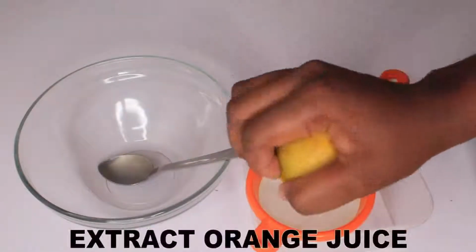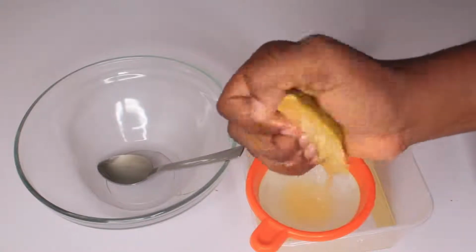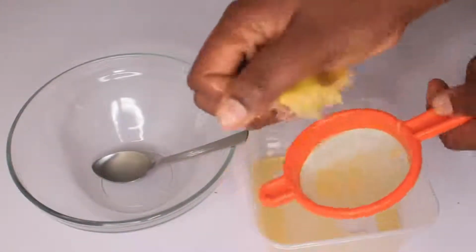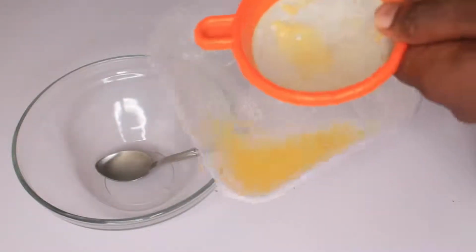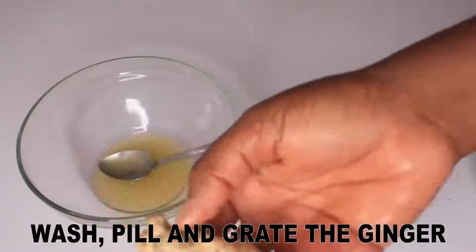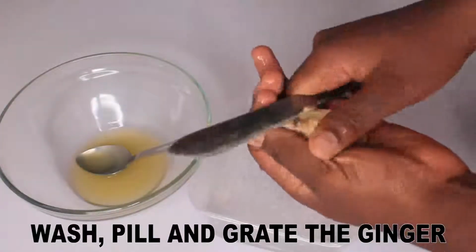Just extract the juice. So here is our orange juice, guys. We just turn this into a mixing bowl. Wash our ginger. This size is just okay for this remedy. We don't need too much of it, so we'll just wash it thoroughly.